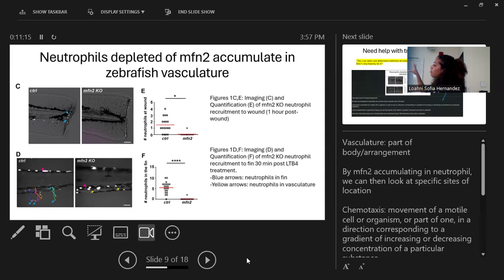And it's really clear in the quantification, figures 1E and 1F, that by knocking out MFN2 there was a loss in neutrophil migration. Figures 1C and 1D are the imaging to support that, but the quantification makes it pretty clear that there's a statistically significant difference in neutrophil migration when MFN2 is knocked out.